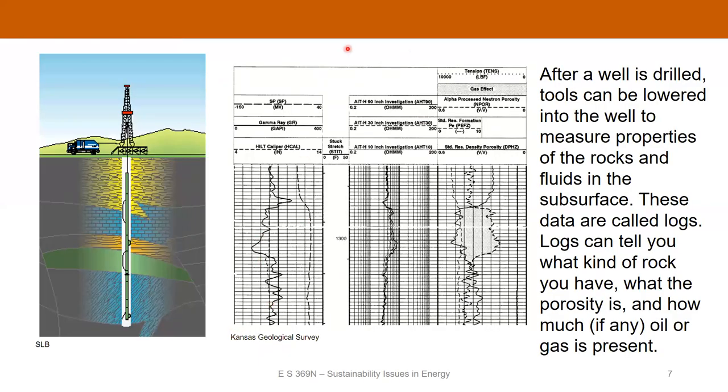So one of the things we can look at is what's called well logs. When you drill an oil or gas well, usually what happens is once you've drilled the well, but before you put the casing and the cement in there and everything that you need to produce the hydrocarbons, you will run what are called logs, wireline logs. And this involves sending a series of tools down the well, and they're connected to a mobile unit at the surface by a wire, and they transmit data about the subsurface back up to the surface.